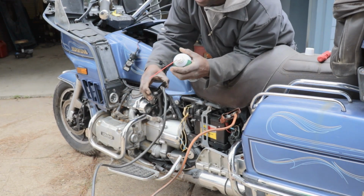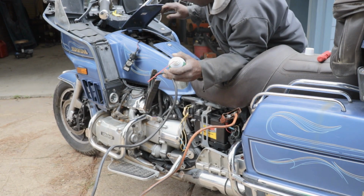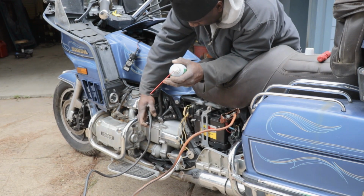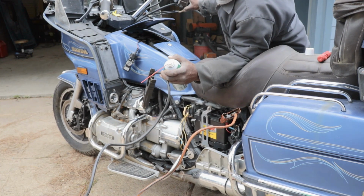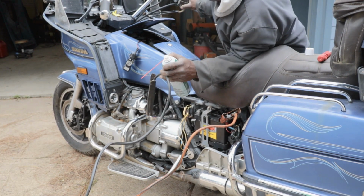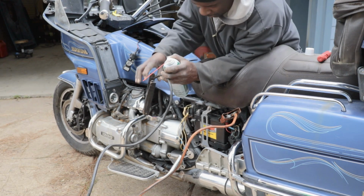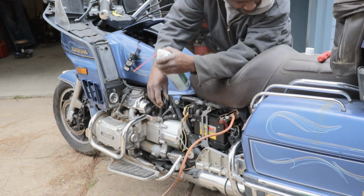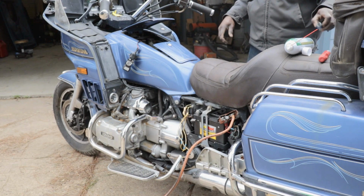The start button stuck. It wanted to start. I don't know why the start button's stuck. Now the start button's stuck. Something is going on, screwy. I think the solenoid's sticking. That's probably what the problem is. But I'm not getting any fire on this spark plug over here.